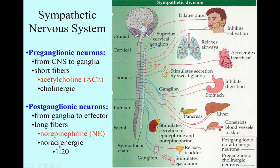Now this right here shows a 1 to 20 ratio. You'll see when we go to the parasympathetic, the ratio is 1 to 4. What this means is, for every one cell that is triggering an activity here, it triggers 20 postganglionic cells. So every one preganglionic triggers the action of 20 postganglionic. And this is so that we can get a very quick ramp up of action to get us out of that crisis. We'll see in a minute that parasympathetic is 1 to 4. It takes us much slower to calm down after a crisis than it does for us to ramp up to be prepared for the crisis.